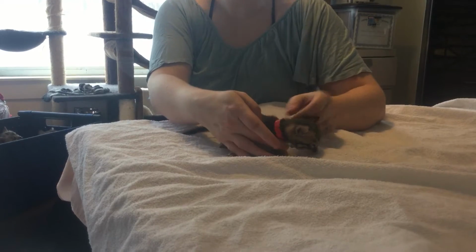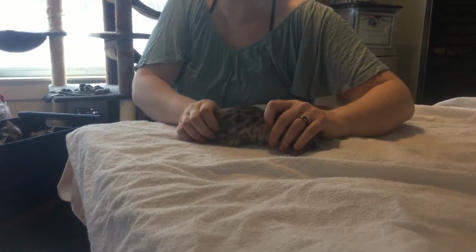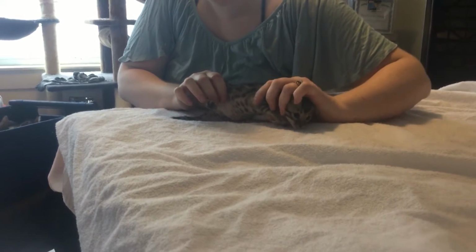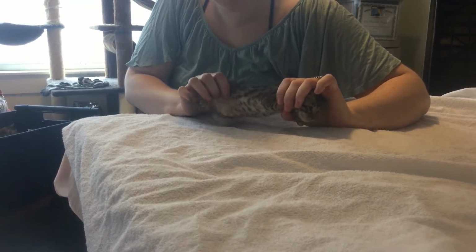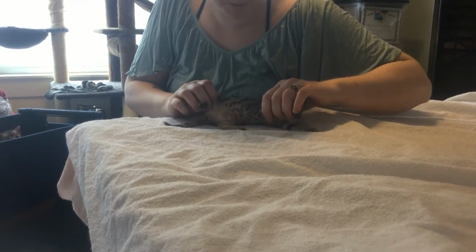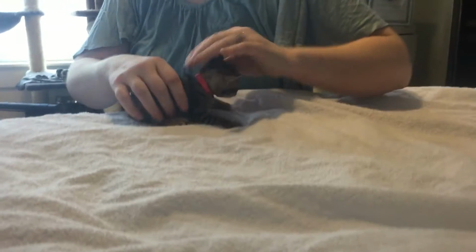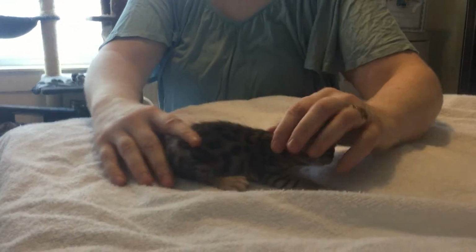So here's Holly. Holly's a brown. She's from Mystique's litter. She's got a red name tag. And if you can see Holly's spots, she's got one donut, one arrowhead, several spots, and a couple more arrowheads. So she's got a combination.